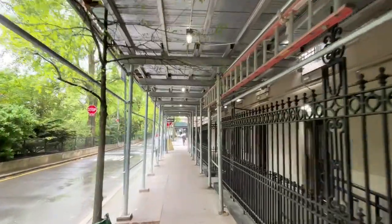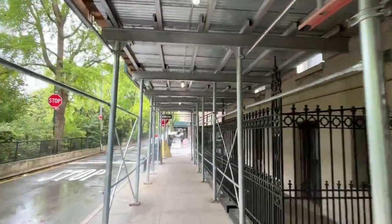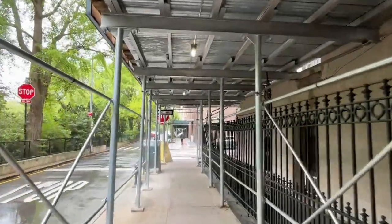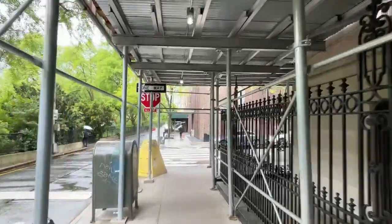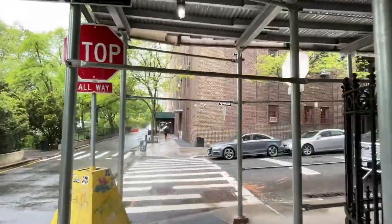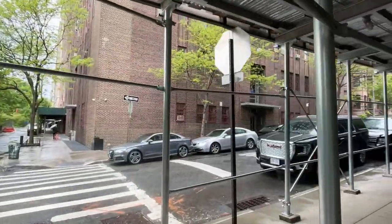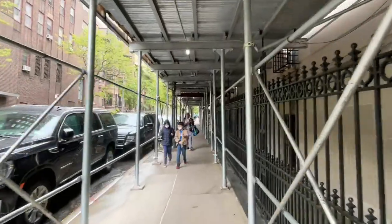Rhapsody in Blue had come out just previous to them moving to this apartment space. Probably how they managed to afford to be here. But it's while they were in here that they wrote An American in Paris. Swanee, no, that was earlier. I Got Rhythm. I Got Rhythm was definitely written while they were in this house.